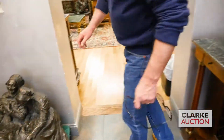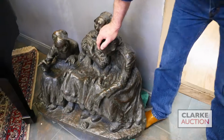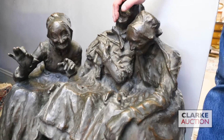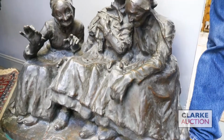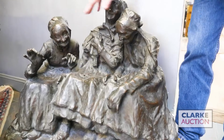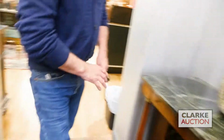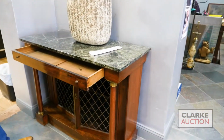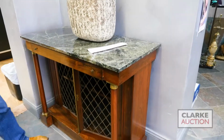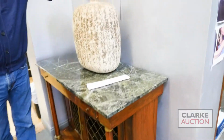From Queens. I don't think we could figure out the artist, but just get a look at the size of this bronze. Wonderful patinated, signed and dated in Paris. Gorham Foundry. However, we couldn't figure out who it was, but look at the size. It's got to be 4 foot or 3 foot. To the right, also from Fifth Avenue, Regency one drawer marble top console, and a top there. This just came in last week.